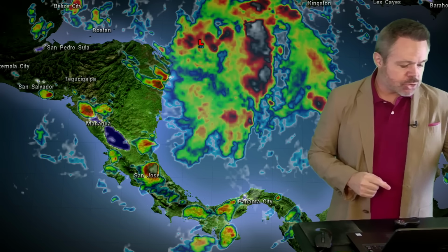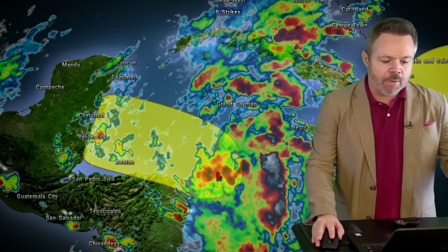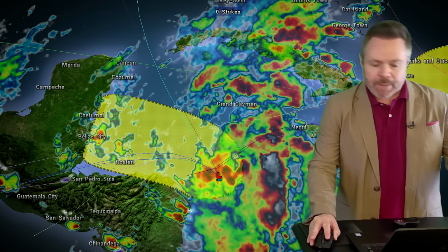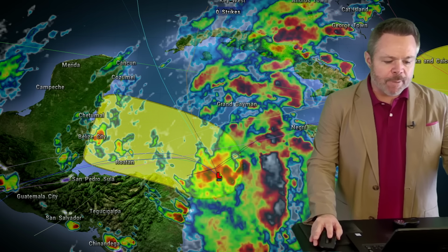All right, let's get into what's going to be happening with both of these invest areas. We'll start with Invest 95L. Because this is an invest, we now actually have our tropical models running. So let me bring those on. Those are our spaghetti plots that you guys see. I'll drop off this yellow area, which again is a 30% chance.